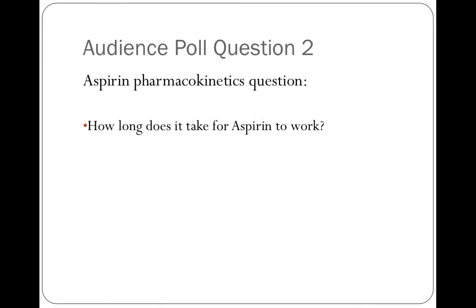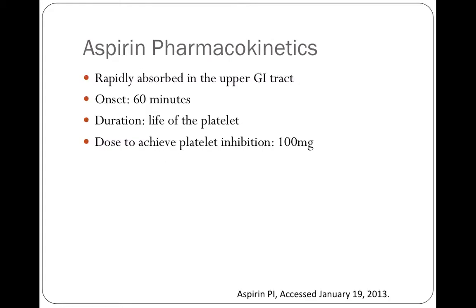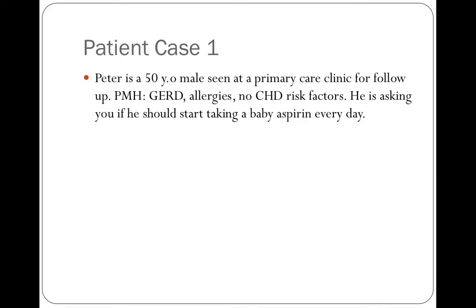Another thing to think about is how long does it take for aspirin to work, and also how long do aspirin effects last. And so aspirin starts working pretty quickly, within 60 minutes or so, and the half-life of aspirin is only 20 minutes, but platelets cannot regenerate COX, and so therefore the aspirin effects will last for the life of the platelet. And what is the life of the platelet? It is 5 to 7 days. And so the dose to achieve this platelet inhibition is usually just 100 milligrams, and that's why you see 81 milligrams used so often.